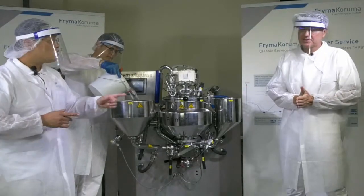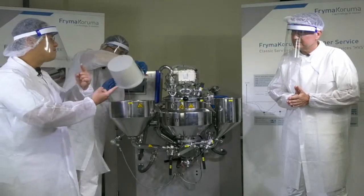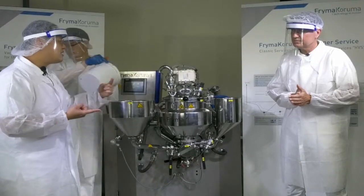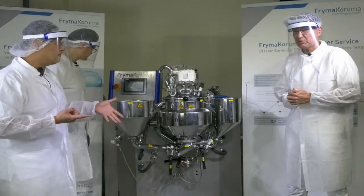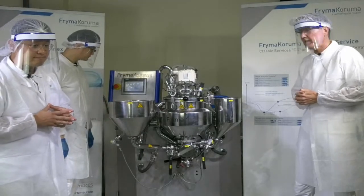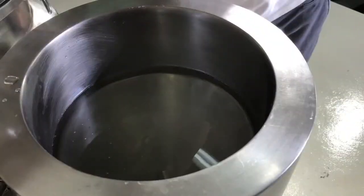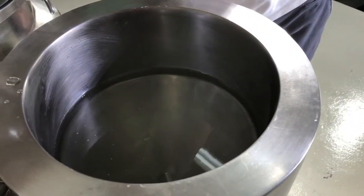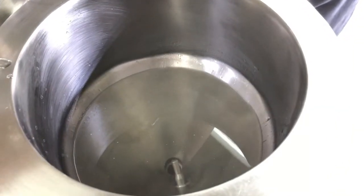I agree with you. Does the machine enable this process of adding colorings and flavorings? Yes, you can mix and put everything together in this machine. The question is really only your recipes and your ideas. What we did here is, by the way, now we're adding something.